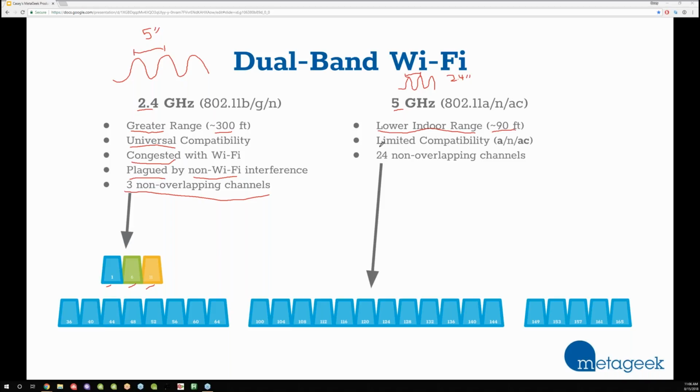And also, not every device is compatible with the 5 gigahertz band. Cheaper laptops, they're maybe not going to have a 5 gigahertz chipset, and kind of cheaper phones. But if you start getting higher end equipment, they're almost always going to support the 5 gigahertz band, just because you can get a lot more data throughput through it. And take a look at how large the 5 gigahertz spectrum is. There's 24 non-overlapping channels, whereas there's only 3 in the 2.4. So clearly there's a lot more space there.